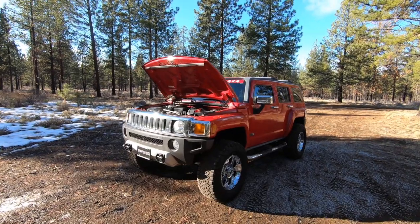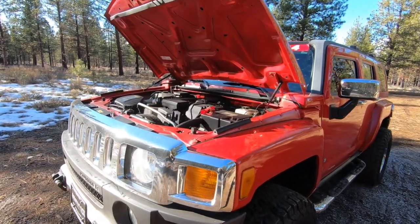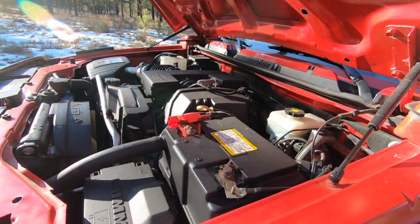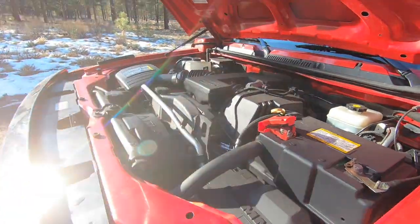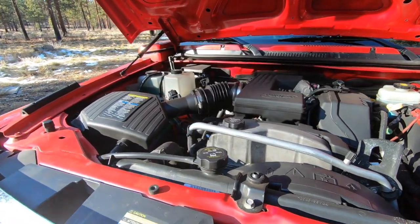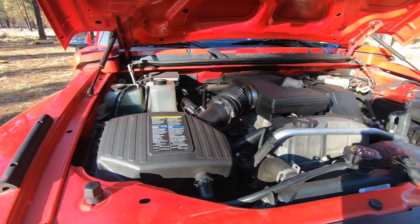When the H3 was first introduced, it came with a 3.5 liter inline 5-cylinder with 220 horsepower and 225 pound-feet of torque. Starting in 2007, that was replaced with this 3.7 liter inline 5, which has 242 horsepower and 242 pound-feet of torque. Also has an EPA rating of 13 to 14 miles per gallon in the city and 18 miles per gallon on the highway.